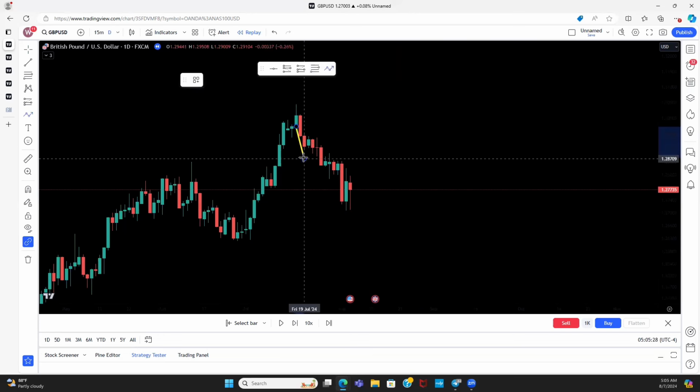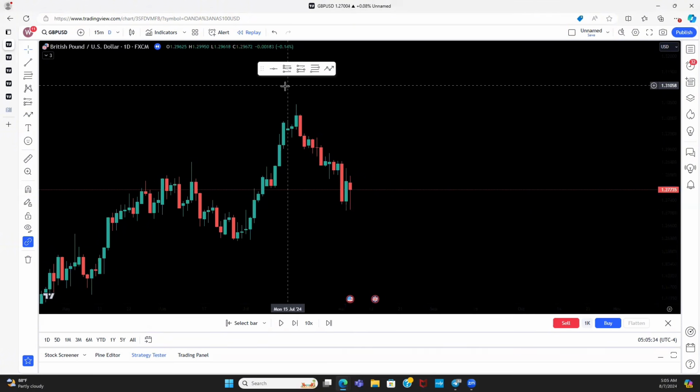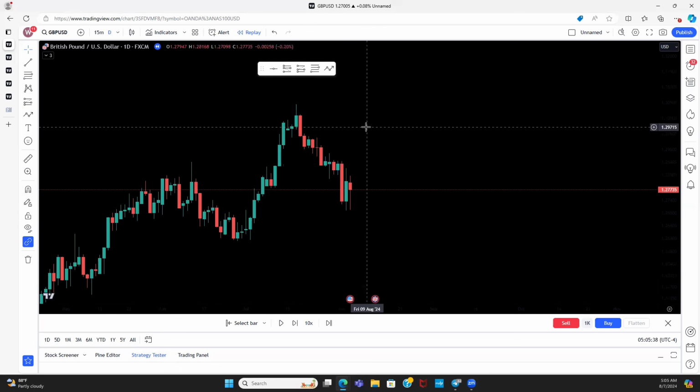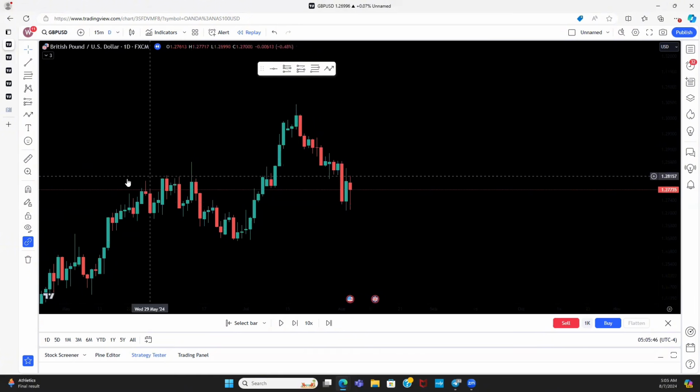When we look at price right here and looking at GU, we're obviously in a downtrend. So since we're in a downtrend, that means we only want to look for sells. Just like if we were in an uptrend, that means we only want to look for buys, no matter what. So now that we understand that we're in a downtrend, now we need to mark off our key price levels to figure out exactly where we want to enter and where we're going to exit.